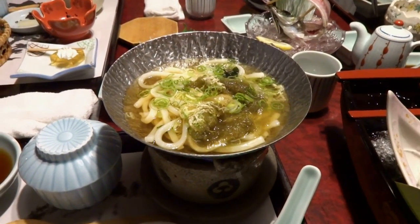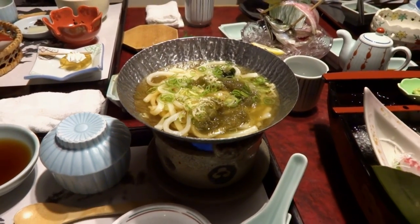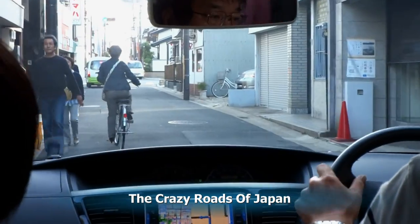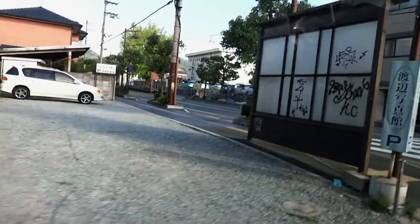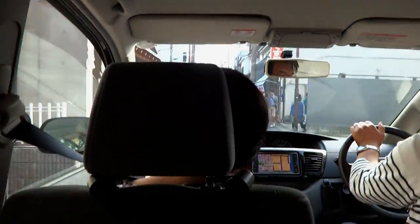All right, now I got my udon cooking up. Think we could be any closer to this building? People walking around. Oh my goodness. Japanese roadways. Get back on our bike. Oh my goodness. Scary driving. Took about inches away, man.